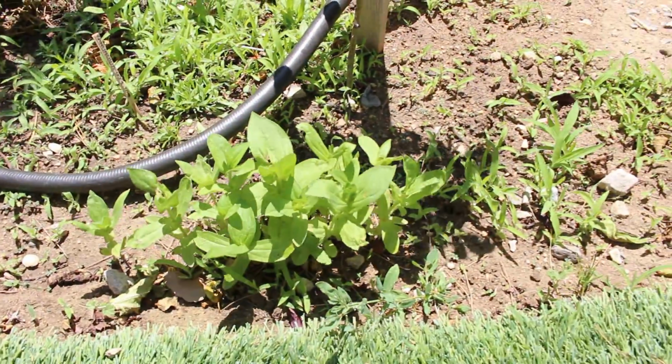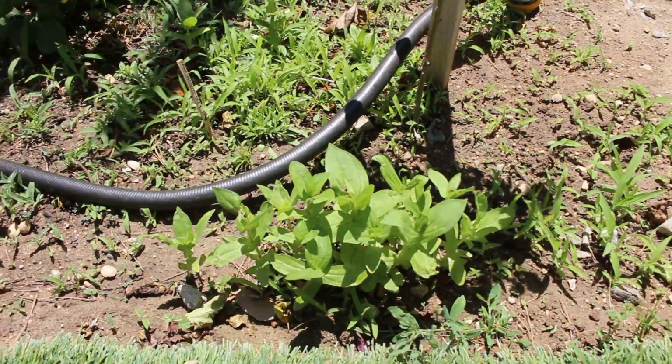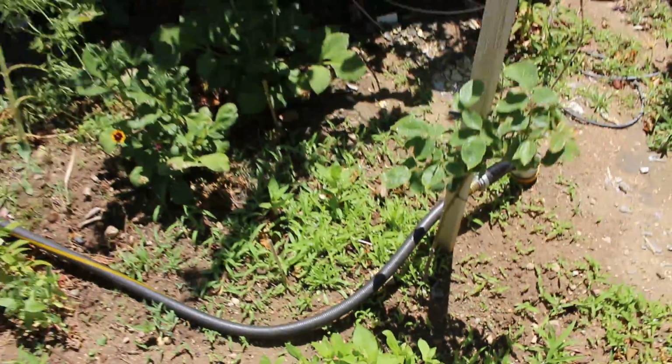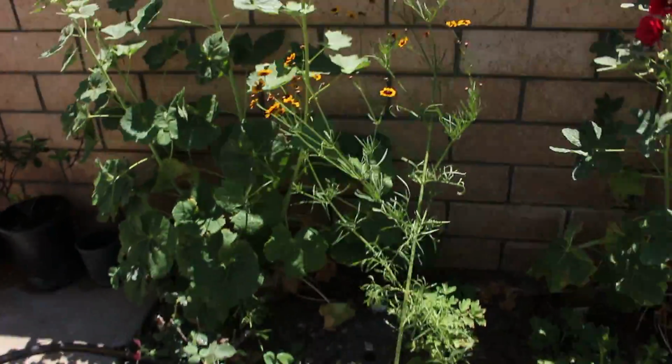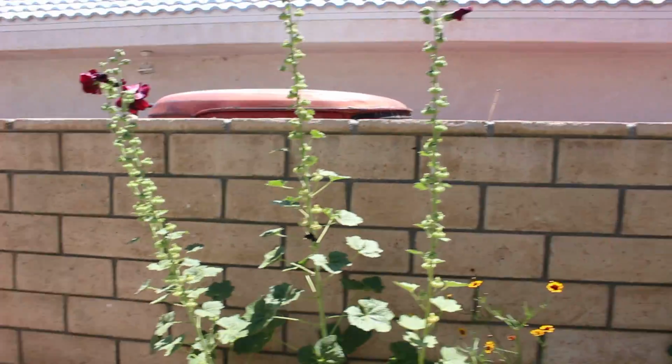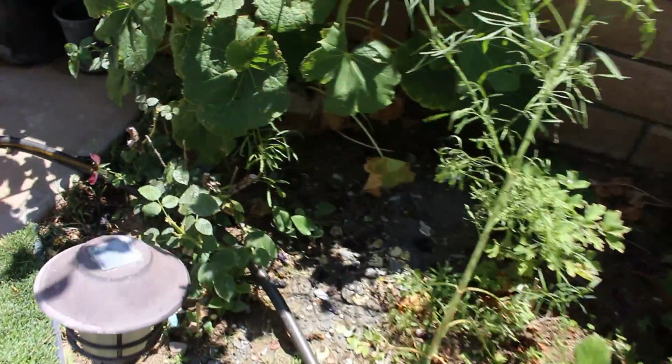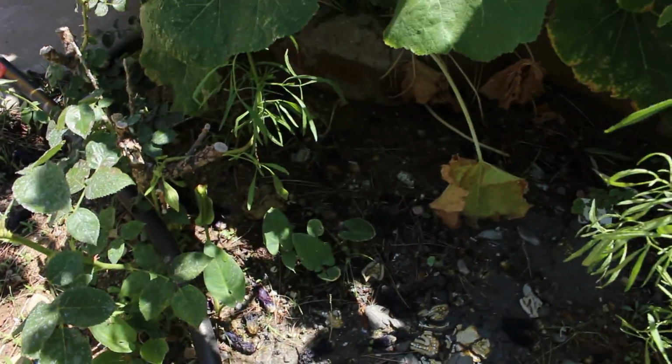These are direct sown zinnias, and they're doing good. They should be flowering around late July and all the way till first frost. More creopsis. I have hollyhocks that are still going, and then the calla lilies, the white ones.